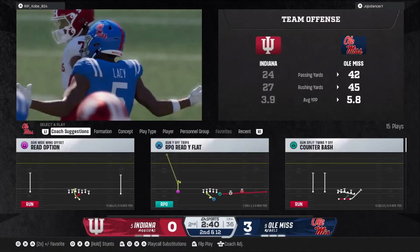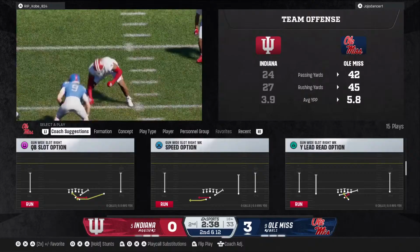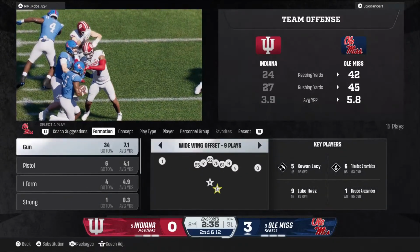You know, you're in the red zone. You bring out a bunch of tight ends on the field. So the defense, they were expecting run on that one. They were physical, and they were able to force the negative play.